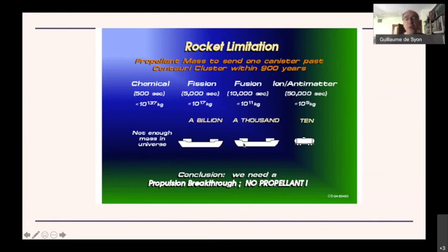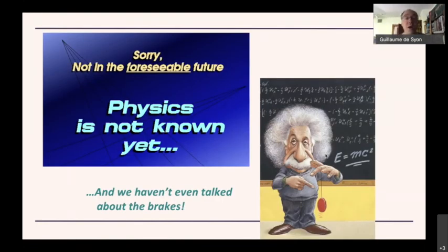Fission and fusion, you would, but you would need basically the equivalent of 10 railroad cars, sorry, of ion antimatter to be able to reach this kind of propulsion just for a small canister. And so in the foreseeable future, we are not going anywhere outside of the solar system. We can send probes, which are going to take years to leave the solar system, as happened with the Voyager probes launched in the 1970s. But otherwise we don't have the scientific knowledge to do so.